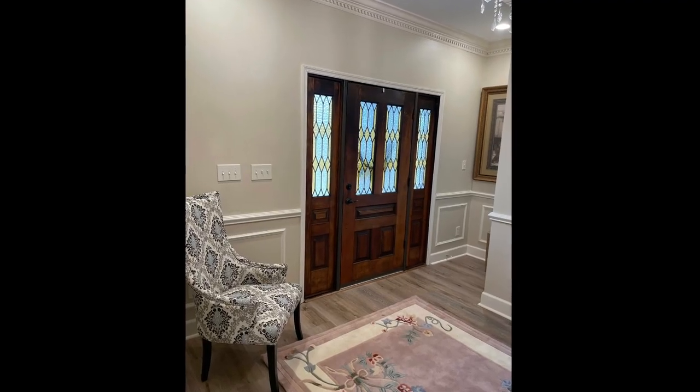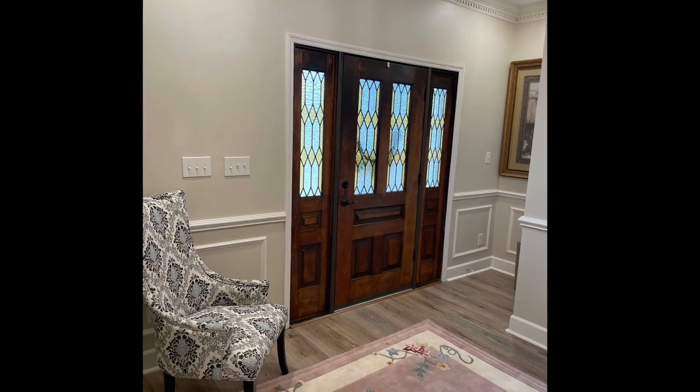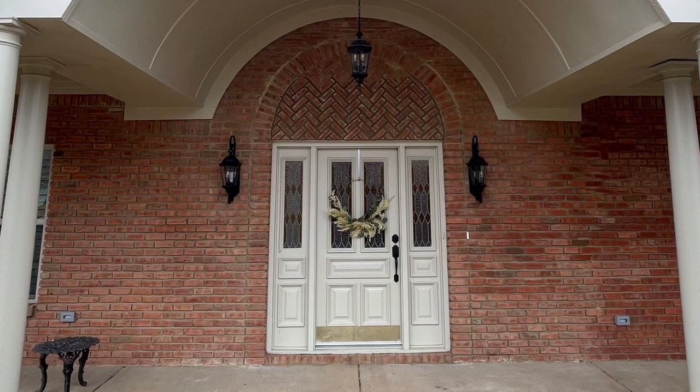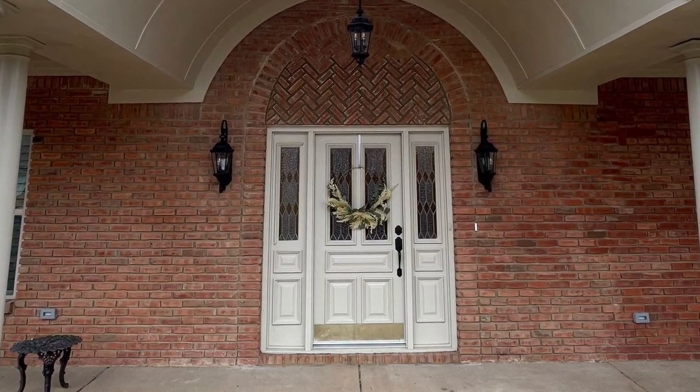One of the home's most special features is the front door, which had been a gift to the homeowner from her late husband and had been used in their last three homes. The door was successfully salvaged and repaired and continues to provide entry to the home that this couple shared together.